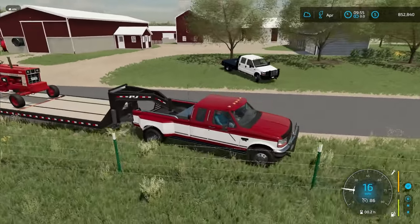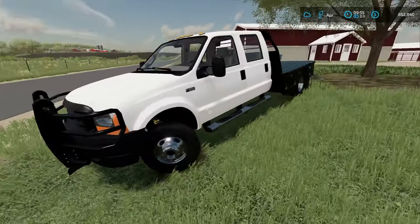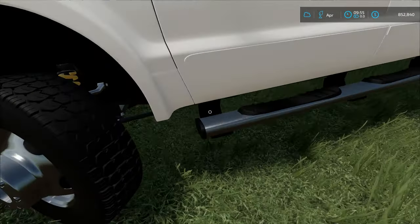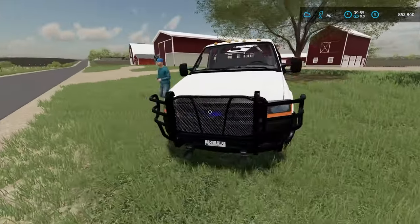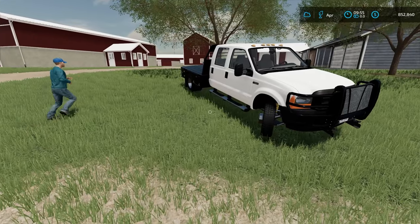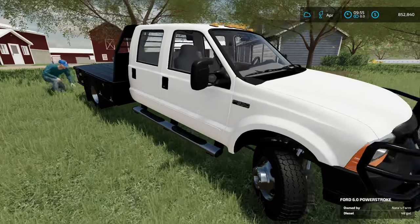Look at that. This is an 07, I believe. An 07 Ford F-350. Dang, I think we can make do with that. What you think about her? I think it's going to work. I actually really like it. I think, yeah, I don't see a whole lot wrong with it either.